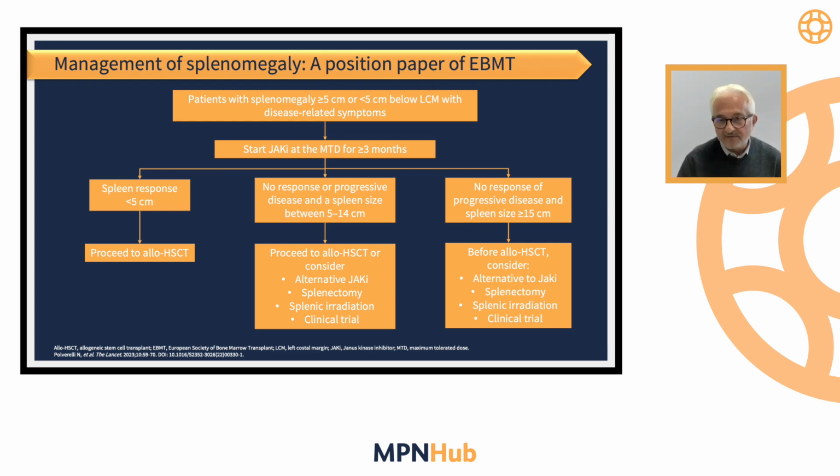Spleen that is 5 to 14 centimeters, then you can go to stem cell transplantation with additional risk, but preferably consider an alternative JAK inhibitor or splenectomy or, in more common cases, splenic irradiation. If the spleen is greater than 15 centimeters, then before going to stem cell transplantation, you should anyway try an alternative JAK inhibitor or splenectomy or irradiation. So the message is try not to transplant a patient who has a spleen larger than 15 centimeters.